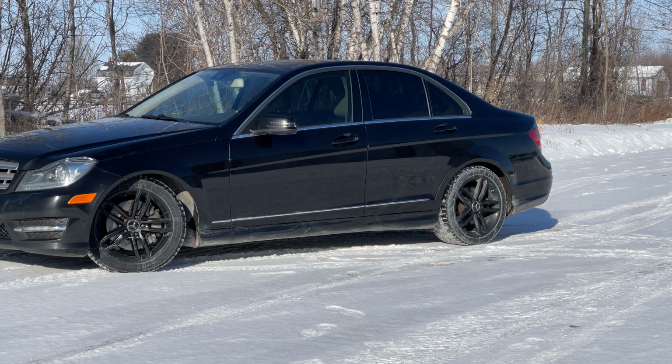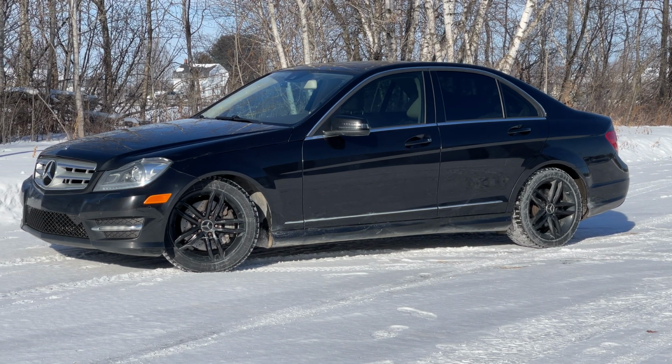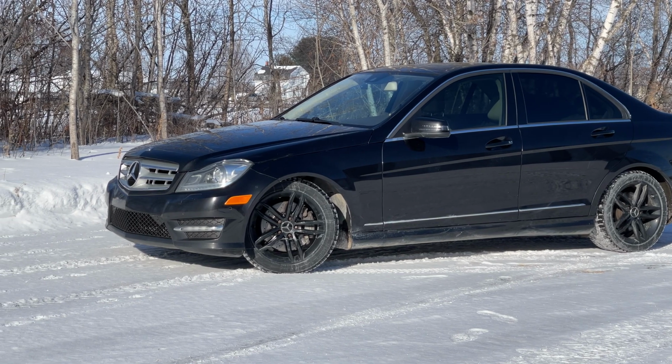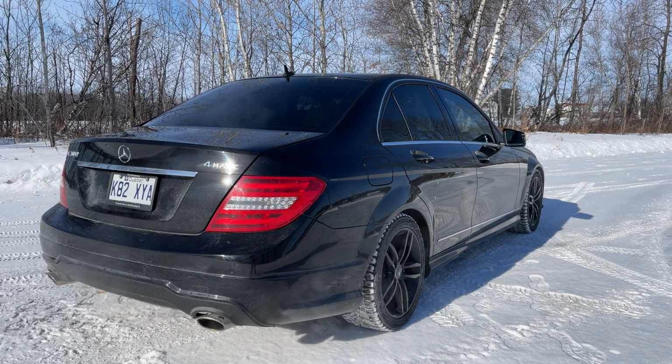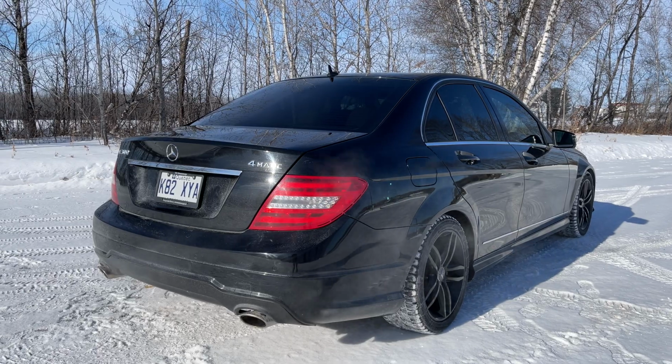Now, here in Canada, the W204 ran from 2008 until the 2014 model year and came with three different regular engine trims. The C250, which was the entry level, you could not get that in the US, used a smaller engine and had less kit. The C300 was the most popular, and then the C350 was the upgraded version.